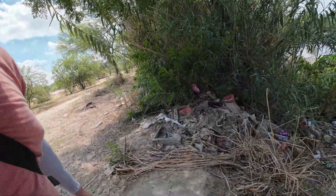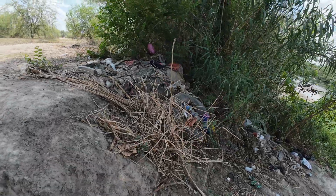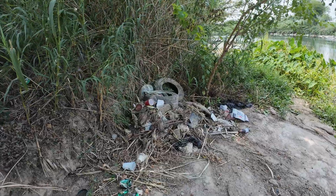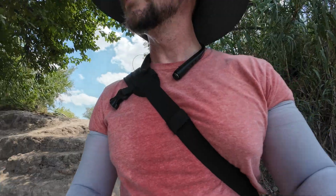Right. Well, you can just see the loads of trash brought down here. Lots of clothing, bottles.